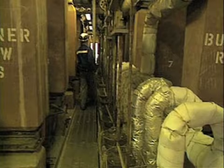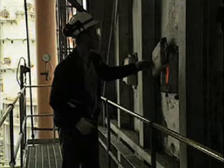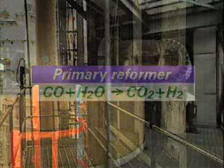The reaction in the reformer produces heat. Methane and steam react to produce carbon monoxide and hydrogen. Some carbon monoxide reacts further with the steam to form carbon dioxide and more hydrogen. The stream of hydrogen and oxides of carbon passes to the secondary reformer.